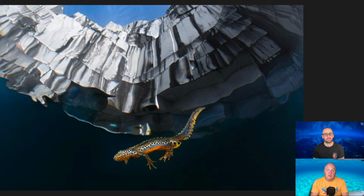All that said, image-wise, I love this shot. It's got a great feeling of depth to it. I love the contrast of the predominantly monochrome walls of the cliffs behind, or the quarry behind. And I love how that contrasts so well with the super colourful newt, which I think looks really, really nice. And it creates a lovely feeling of depth in the image.